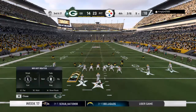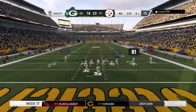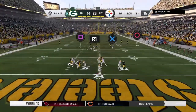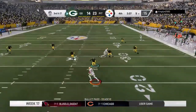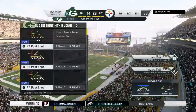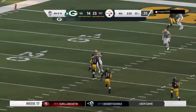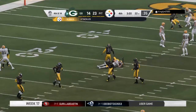Check nine, check nine. To throw is Lewis, operating from the gun. Room past the 20. Hunter Henry brings it in, as he'll take this up to the 22-yard line. They get 13, but it's not nearly enough. And it'll be fourth down.